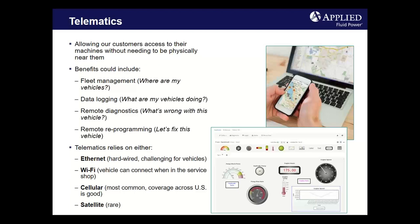Perhaps 10 years ago, telematics was not nearly as popular as it is today. A lot of that has come from cellular data plans becoming much more reasonable in price. If you go back 10, 15, 20 years ago, if you had a telematics device on your machine, you may be paying $50 or $60 a month just to be able to see information off of that machine. Well, now that number is considerably lower, especially if you have a fleet of machines, maybe a dozen machines versus just the one machine. So that's been a big way to get fleet management and telematics in general into many more machines.